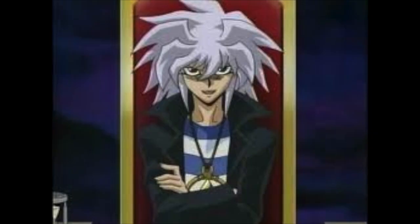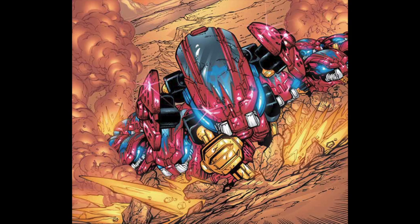Av-Matoran have one good feature. Some of them will eventually become Bullrock. Those are classics.